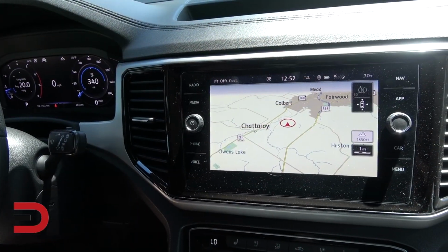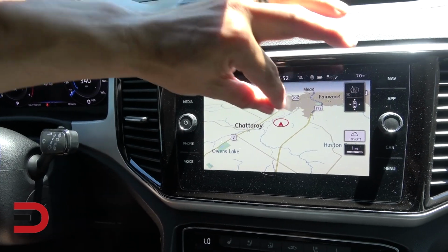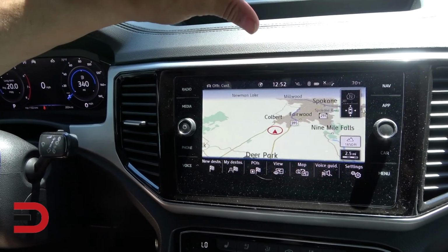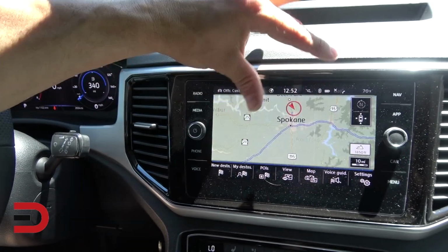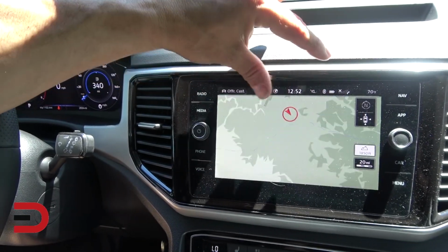With the navigation screen, it is a pinch and zoom or pinch and widen out, squeeze in to a little bit wider there. You can see that we're in Spokane, Washington.